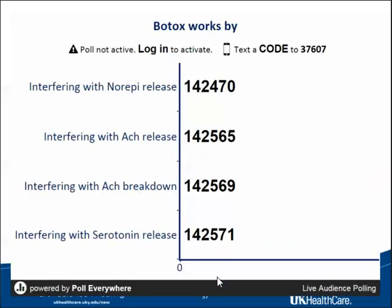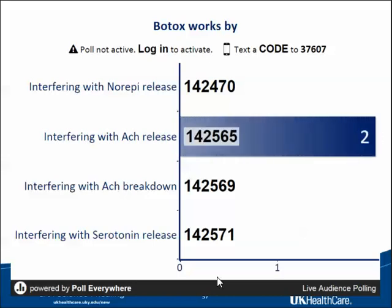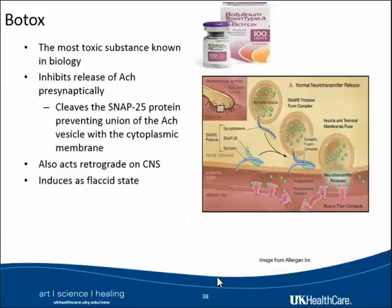All right, Botox. Botox works by... In reality, Botox works by stimulating the financial benefit of dermatology practices. That's how Botox works. But biochemically, it interferes with acetylcholine release. Okay? Acetylcholine release. Let's take a look at this. More questions are coming about this.